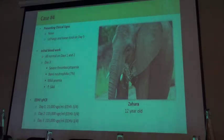Less than 2 weeks from Kadar's onset, we had our 4th case. This was a 12-year-old female, Zahara. Interesting thing about Zahara is that she had absolutely no clinical signs. She was behaviorally normal, and her blood work on day 1 and 2 was also completely normal.